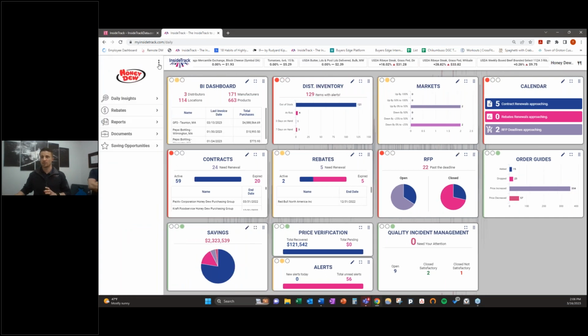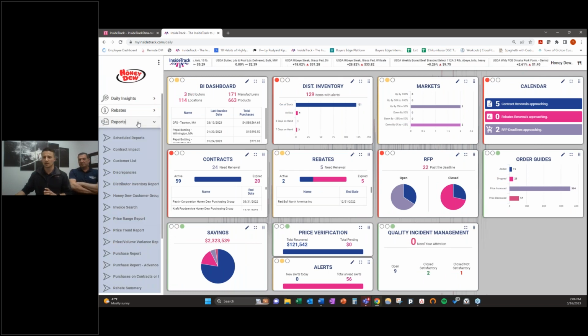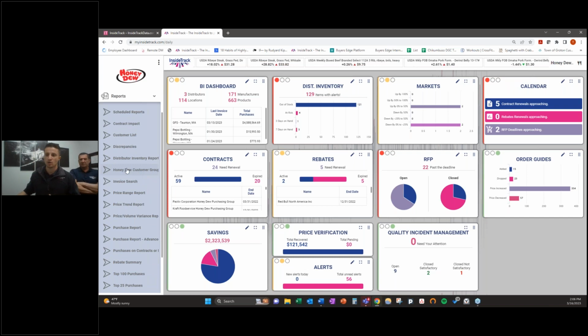So if we open this up on the left-hand side, we can go down to reports. And then let's go down to any one of these reports. What you're able to do is customize them. You can schedule any one of these reports, whether it's a price range, a price trend, a price volume variance, or a purchase report, to come right to your inbox whenever you need it. And you can also save templates.